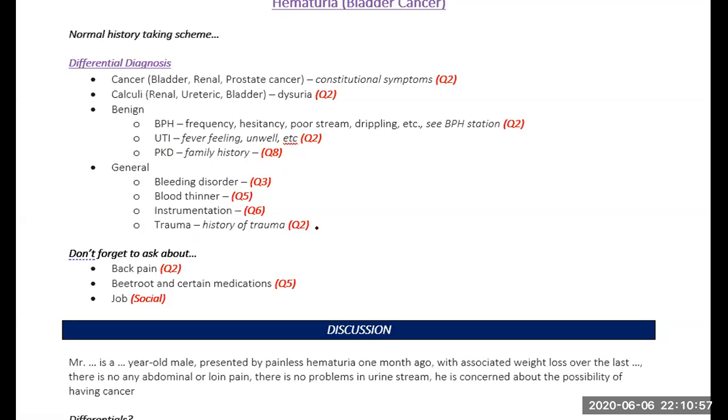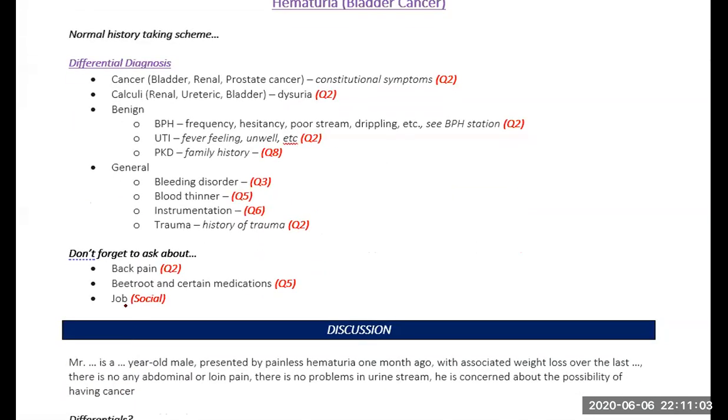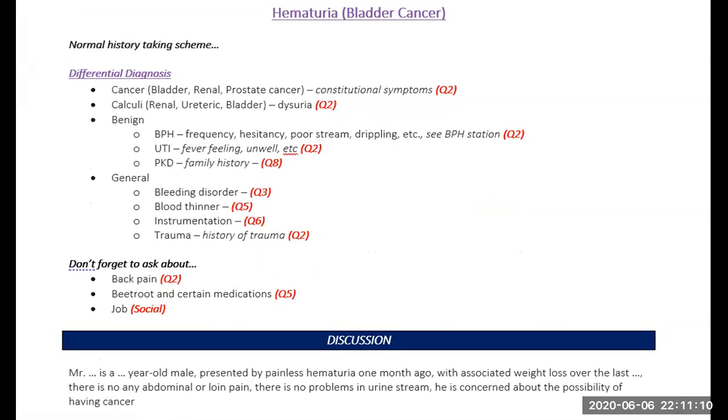History of trauma, question number 2. And of course, don't forget to ask about his job, because I think this patient works in a dye factory. Ask about certain medications that might cause discoloration of his urine. And ask about back pain as well. But it's a normal history.